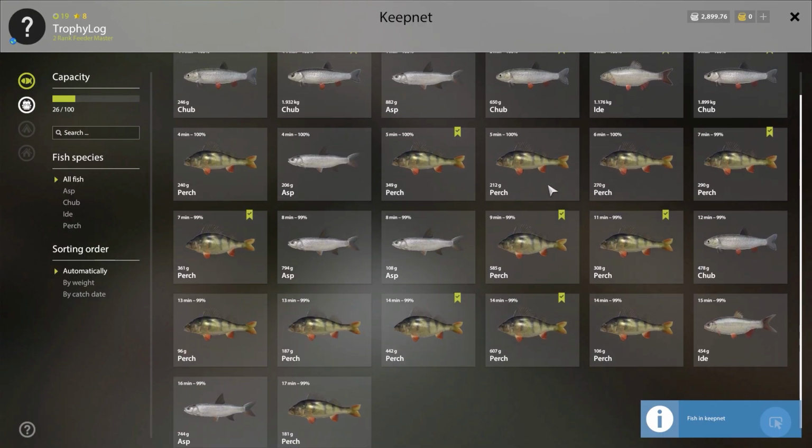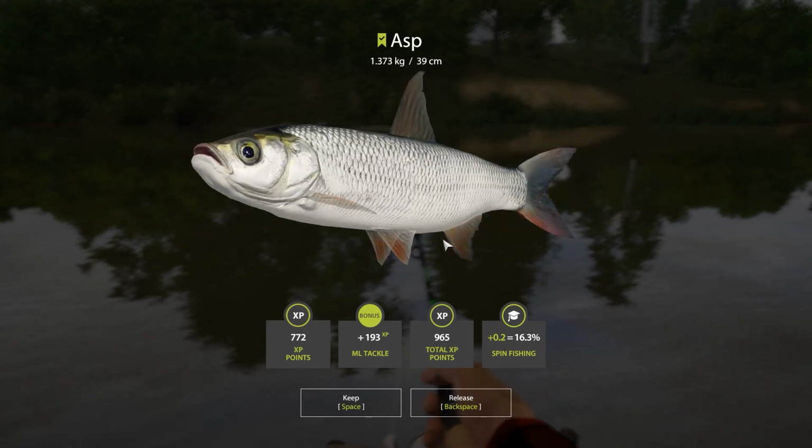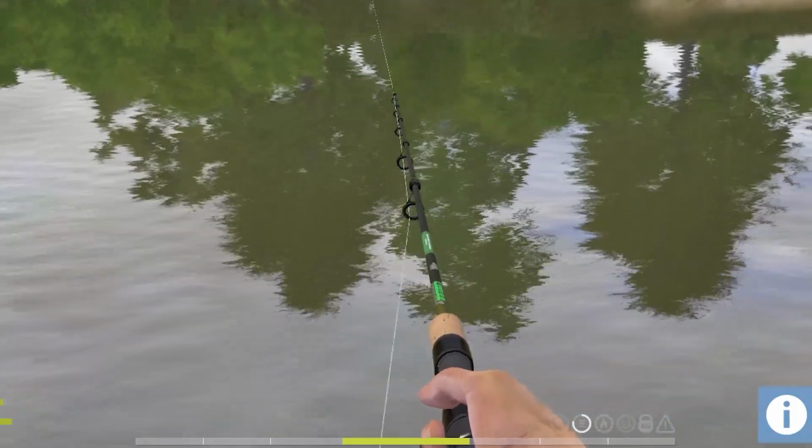So the keep net is looking decent, I would say. We have a lot of perch, but also some big chub. And that's a nice asp. This guy actually gave me a good fight. 1.3 kilos. That's the biggest asp I've caught so far. I think catching asp is pretty damn cool.